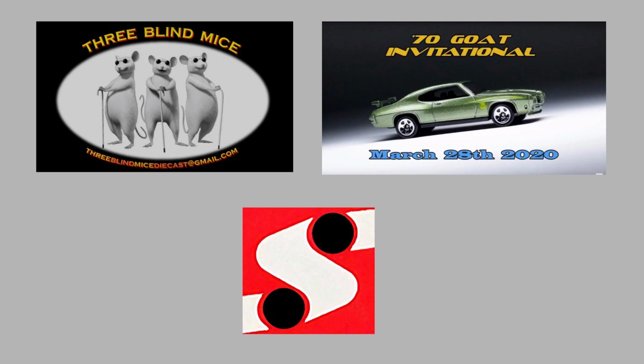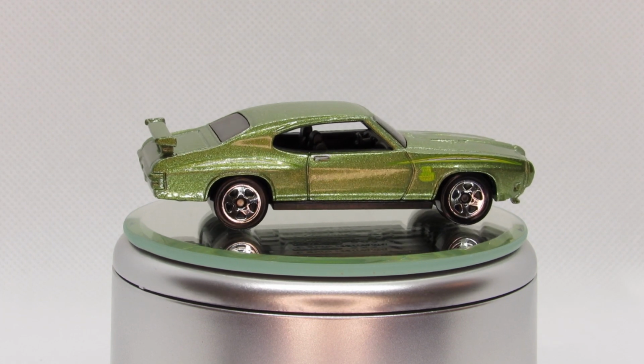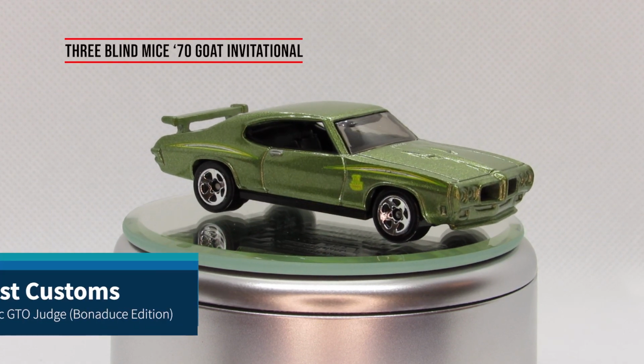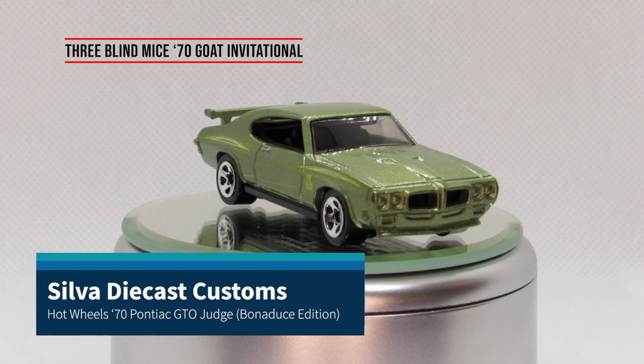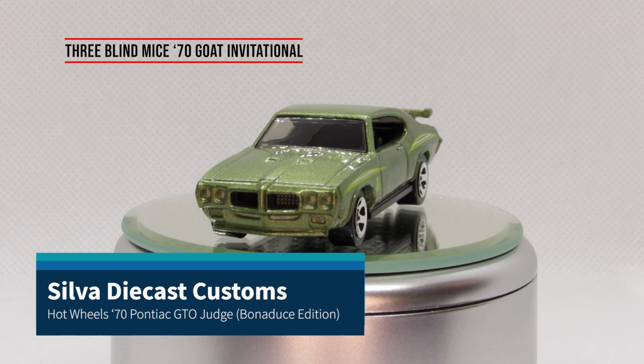It's time for another Three Blind Mice Invitational. The Three Blind Mice, Lee at Time Riders Wee Little Cars, George at Hodge's Hot Wheels and Diecast, and Paul at Fat Guy Productions, have once again invited the community to participate in their monthly build. This month, it's the Hot Wheels 1970 Pontiac GTO Judge. It's a great looking little casting.